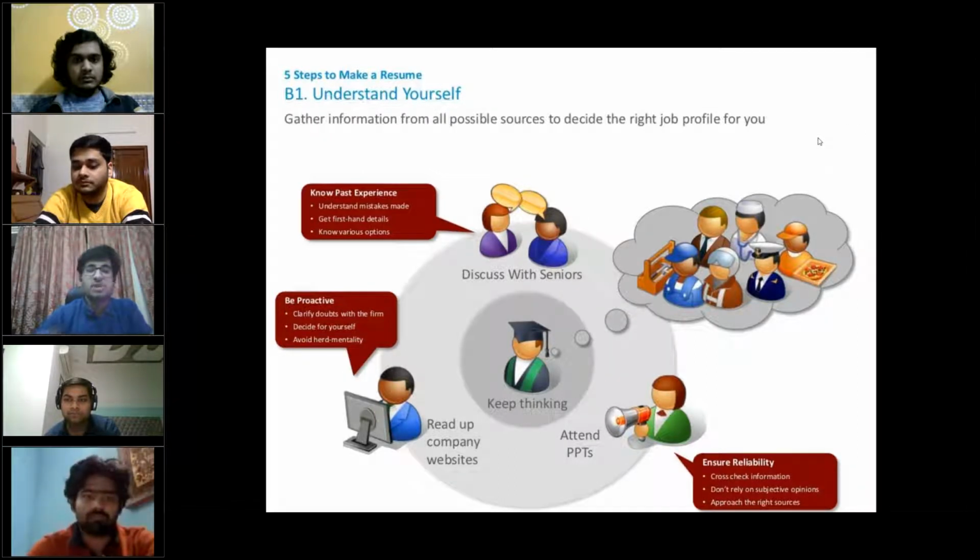So try to do some research for whichever position you're applying for. Try to talk to people, either seniors or people who are working there, to make sure that your resume is curated as per the profile you're applying for.